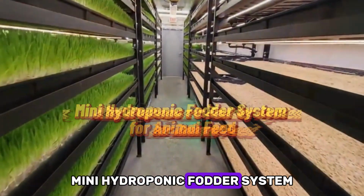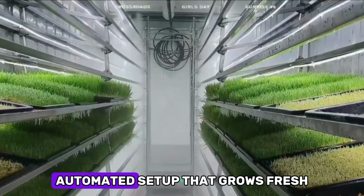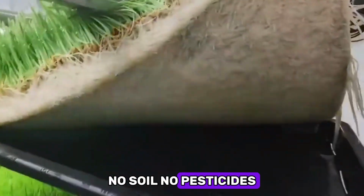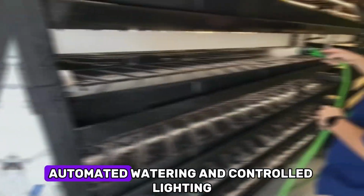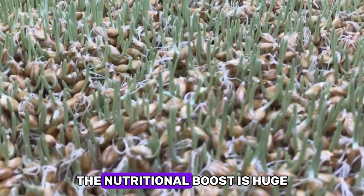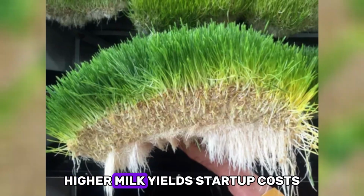Mini Hydroponic Fodder System for animal feed. A mini hydroponic fodder system is a compact automated setup that grows fresh, nutrient-packed animal feed in just 6 to 7 days. No soil, no pesticides, and no dependency on weather. Using vertical trays, automated watering and controlled lighting, it turns grains like barley or wheat into lush green fodder that livestock love. The nutritional boost is huge. Better digestion, shinier coats, higher milk yields.